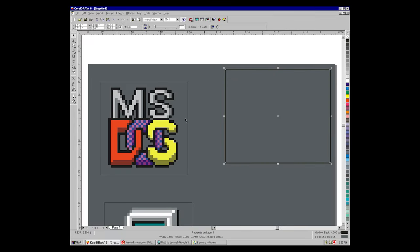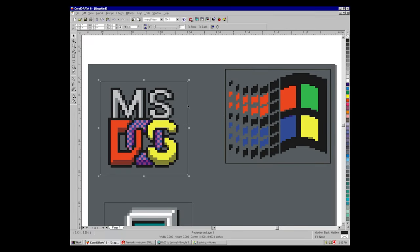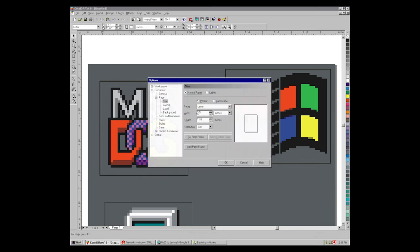I used CorelDRAW to lay out a page of magnets to print and cut out with an X-Acto knife. These are a few logos from companies and brands that I remember growing up with and seeing on tech TV when I was a kid.